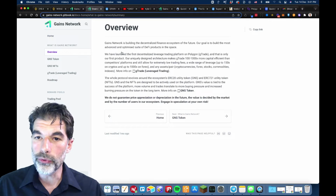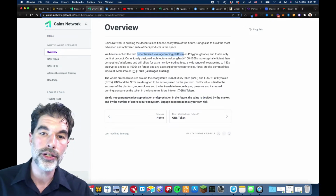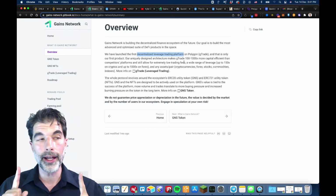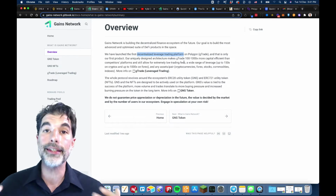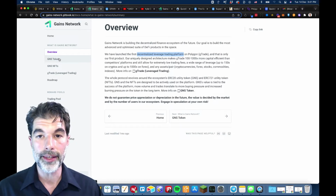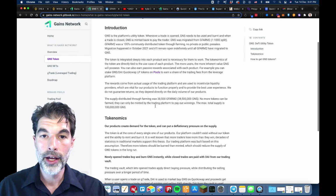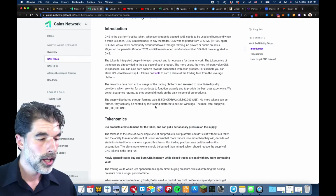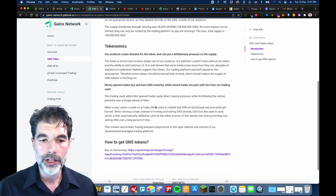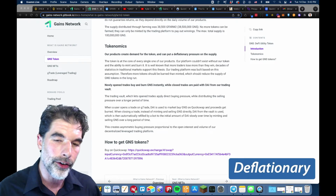Their overview is really interesting. It's the first decentralized leveraged trading platform, which means they're not saying what a specific price is on an asset. It's decentralized. They take the aggregate of 7 different exchanges and what they say the price is. They have this really neat tokenomics with the GNS token where it's burned when there's a transaction and it's minted when there's another transaction. I don't entirely understand it, but they call it deflationary.